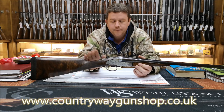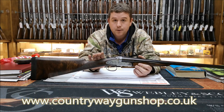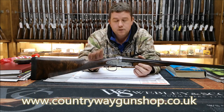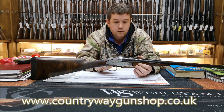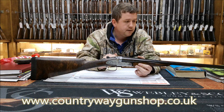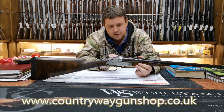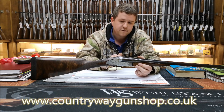What I've got today is a Beretta 627 EELL. Now, I've seen a few 627 EELLs. They're quite a sought after gun. Single trigger side by sides are quite sought after. What makes this gun particularly rare is the fact that it's a 20 bore. As I say, I've seen a few in 12, but this is the first 20 bore that I've seen.